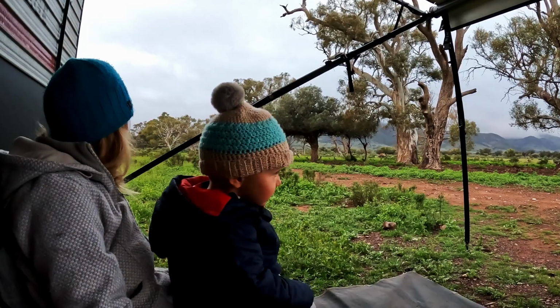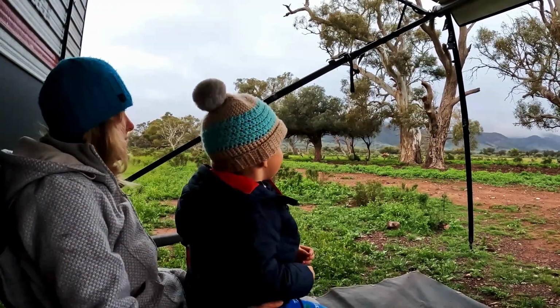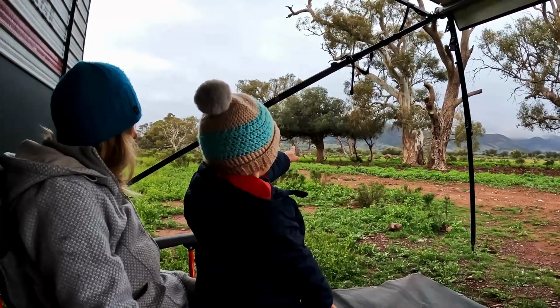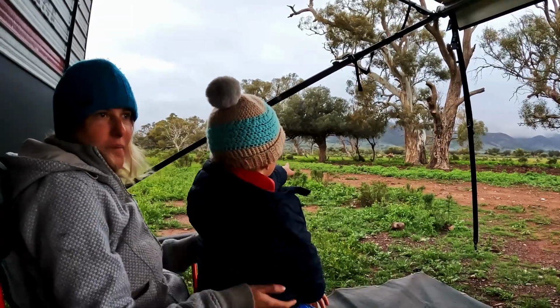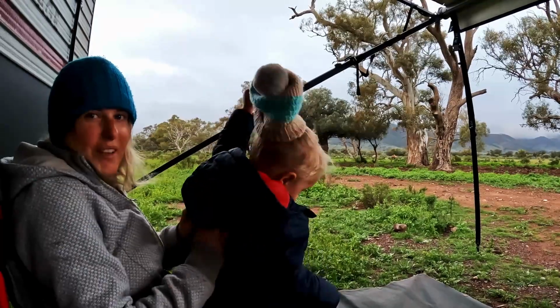Hey Liam, what's just out there? Oh, look, two of them are right there now. There's the baby one and there's the daddy one. We just saw a big mama kangaroo bounce away as well. Such a cool spot.